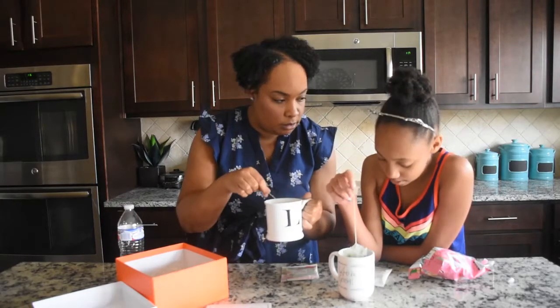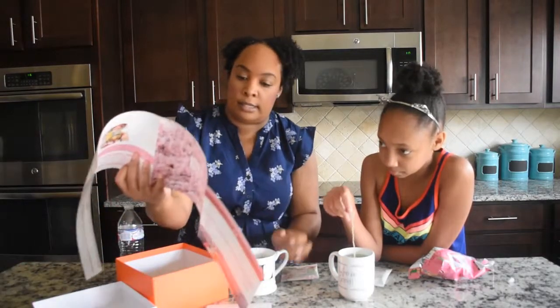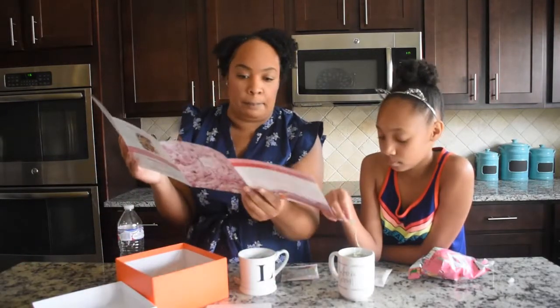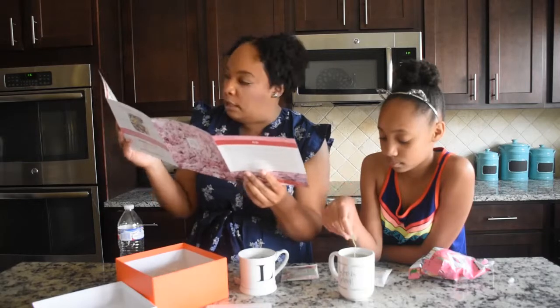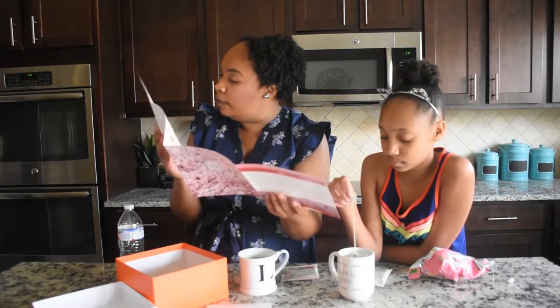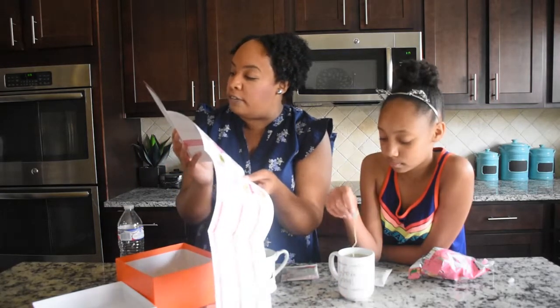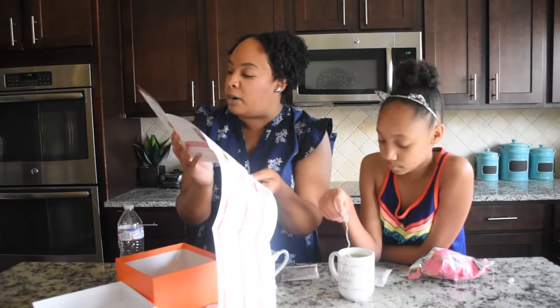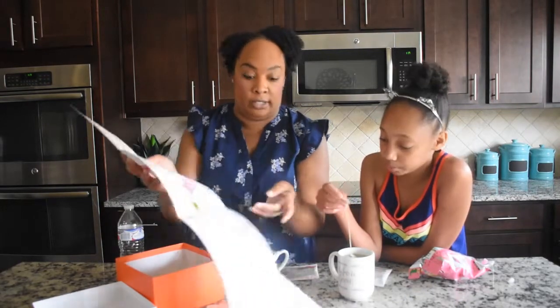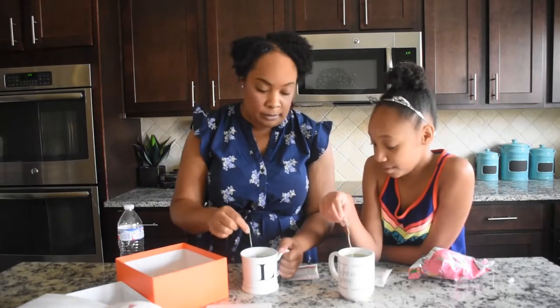Is this green tea? Yeah. That's what it says on the pamphlet. Green tea. And it says this particular tea is exceptionally strong in flavor and is a perfect addition to any spring picnic party under cherry blossom trees. Okay, I'm ready to drink mine. Are you ready? You go first.